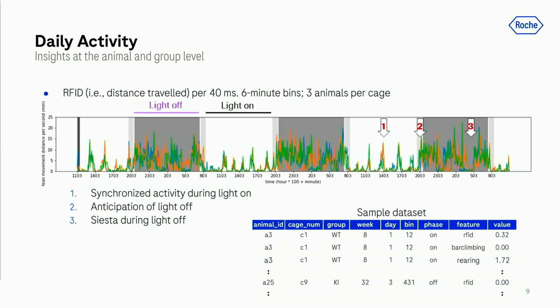Three key things to show you. Number one is that, as you know, mice are nocturnal, so their period of activity is actually when the lights are off. Nevertheless, when they're supposed to be resting, there is some synchronicity of activity. Perhaps when one of them wakes up, it disturbs the other ones. That's marked in number one.